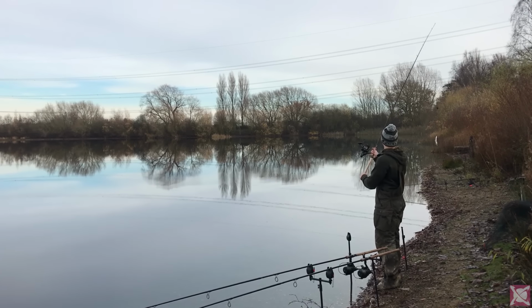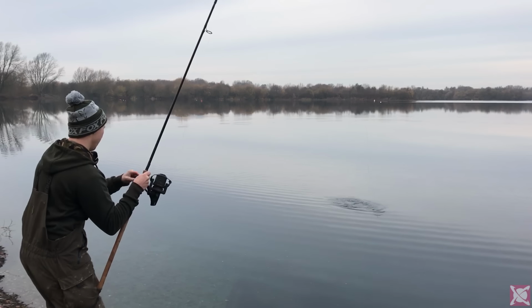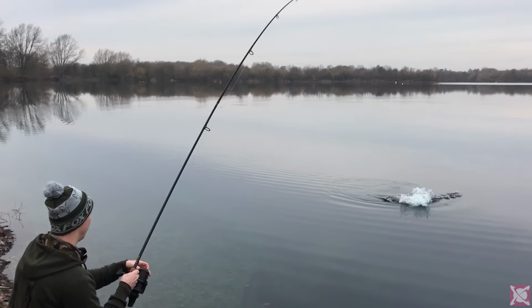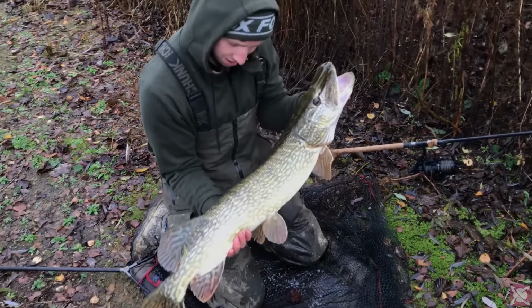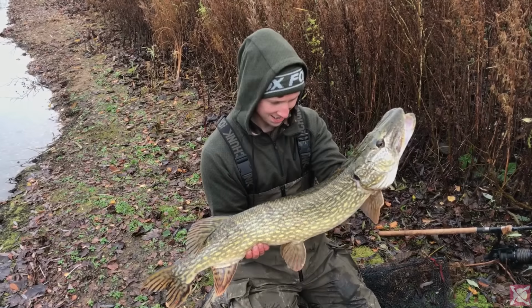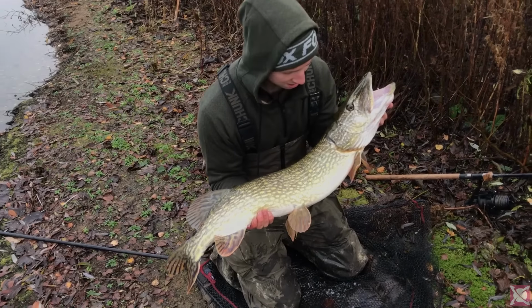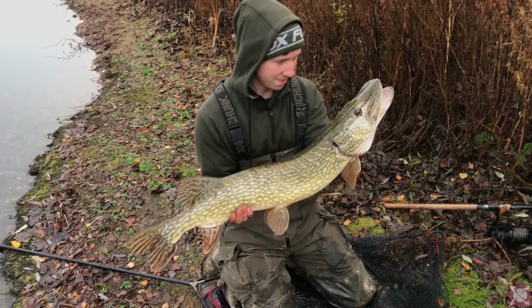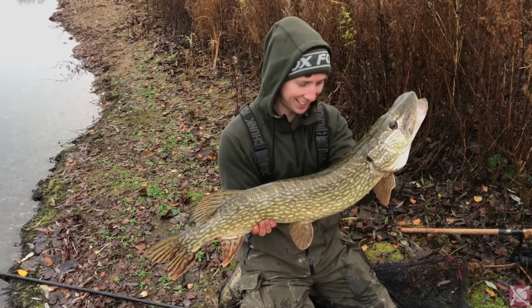Throughout the day, both myself and Harry managed to catch a few more fish actually, with Harry landing the biggest of the day of around 11 pounds. These are lovely pike. What do you reckon to that? That's nice. They are lovely, lovely marked. Very nice. Nice pike!